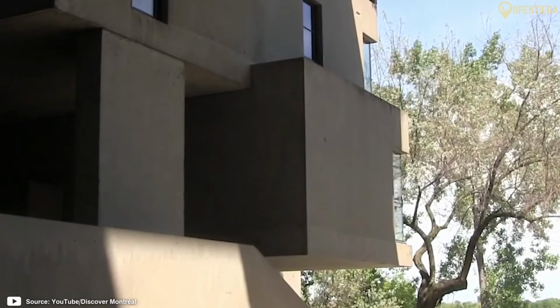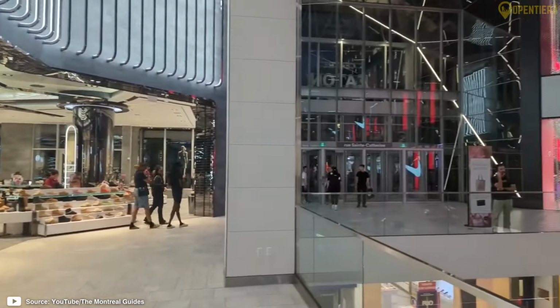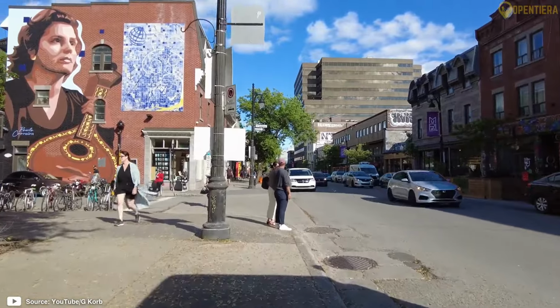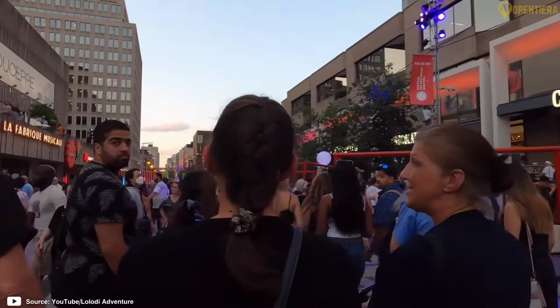From the mind-bending architecture of Habitat 67 to the hidden world beneath the city in the underground city, Montreal is a city that constantly surprises and delights. It's a place where art, culture, and pure, unadulterated fun collide, creating an experience you won't soon forget.